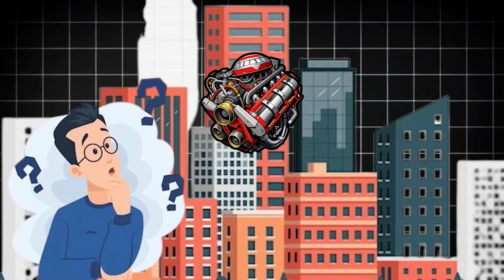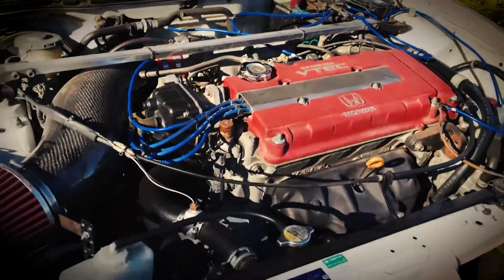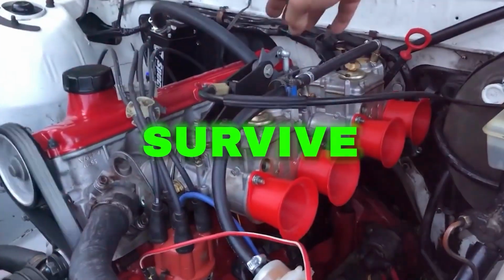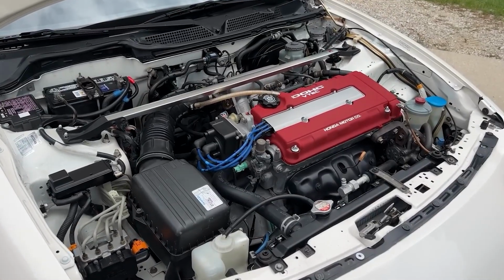What happens if you throw an engine from the top of a building? It'll break, right? But if you throw one of the engines in this video, they'll survive and still give you the performance of a lifetime, because these will last you forever.